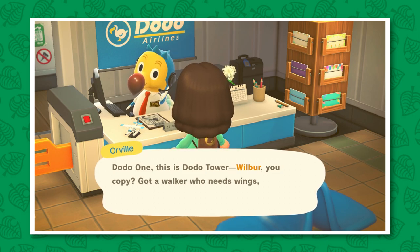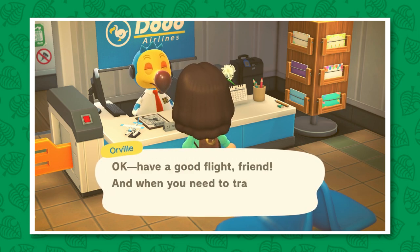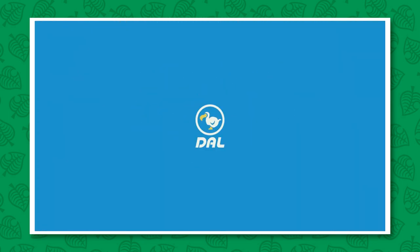Dodo 1, this is Dodo Tower, Wilbur. You copy? Get a walker who needs wings. Oh, over. Okay, have a good flight, friend. And when you need to travel, just think, what would dodos do? What would they do? I don't know.